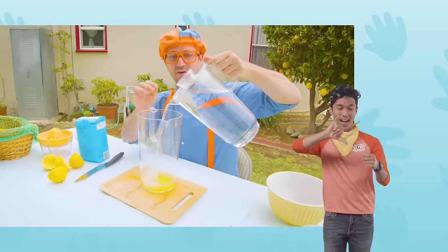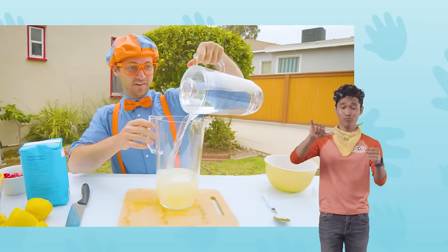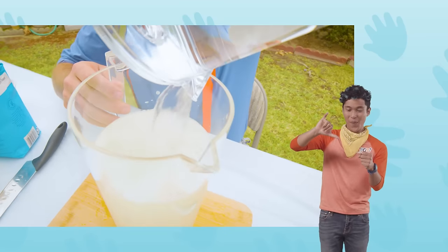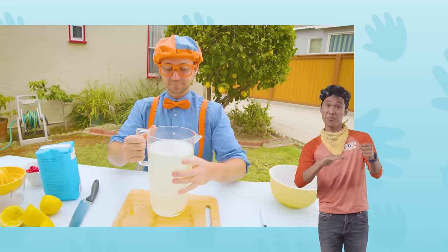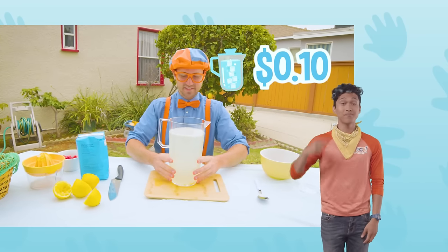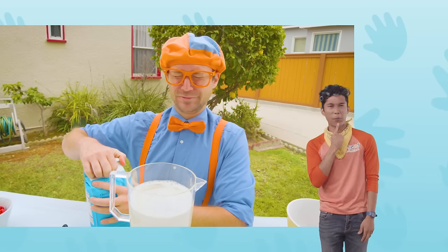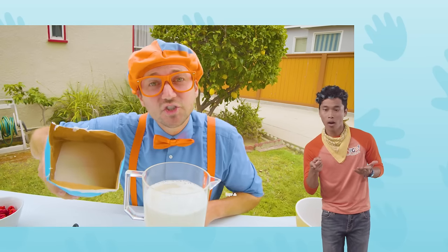Okay. Whoa. Whoa! That's a perfect amount. Okay. So the lemons were free. The water was 10 cents. Yeah. And now we need to sweeten it up. Because this is basically just like watered down lemon juice, which would be really tart and sour. So what we have right here is sugar.